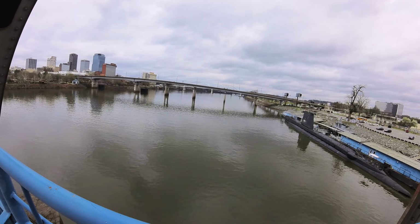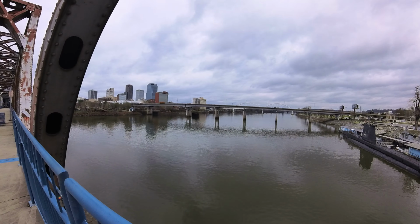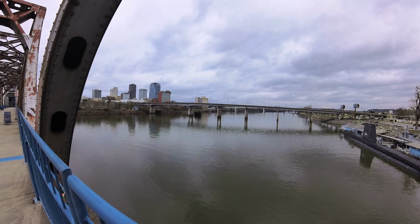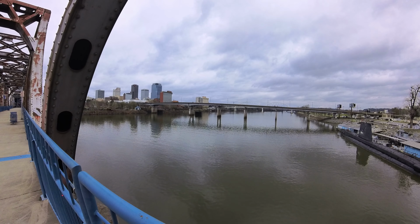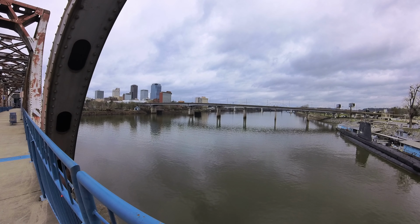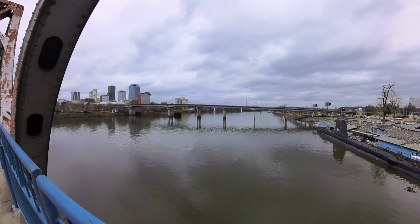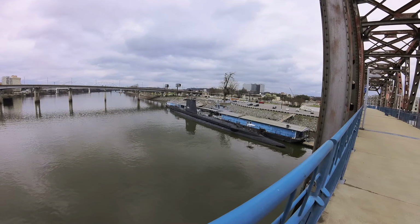And there goes the trolley, the Little Rock trolley, if you can see it on the bridge. That's super fun. That's a nice big comfortable trolley to ride. I think it's free too. If you're in downtown Little Rock, definitely take that trolley for a spin. It's kind of nice. Takes you all around the downtown.